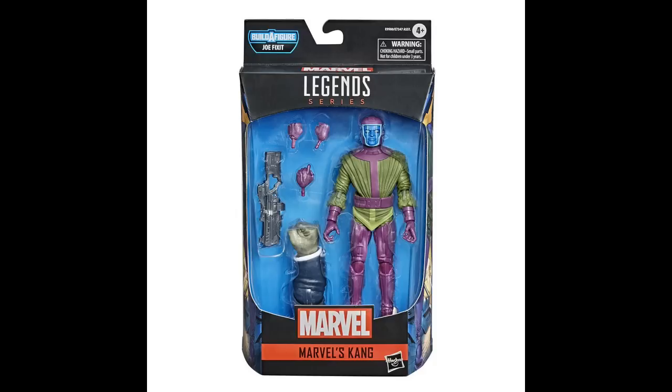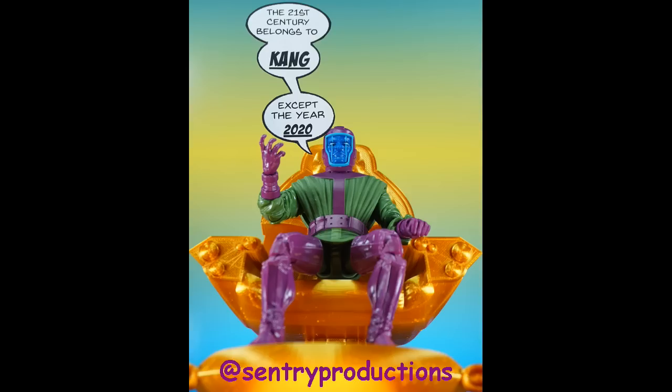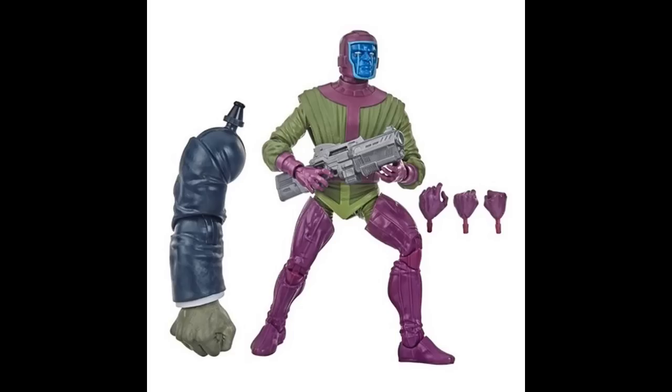My number 7 slot is going to go to the Joe Fixit Hulk Build-A-Figure wave Kang the Conqueror figure. Probably the best figure out of that wave. I was a little disappointed with Falcon, but this was another one that was long overdue for a redo, and Marvel Legends really did the damn thing on this figure. He was the proper size, great shading and texturing on the costume. They did something pretty unique with the articulation scheme in the upper torso. Great head sculpt, couple interchangeable hands. He came with a weapon.